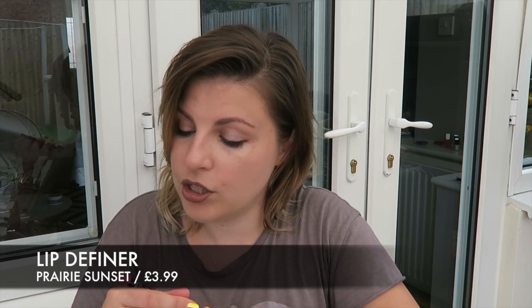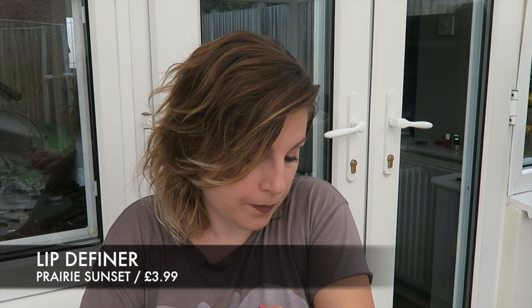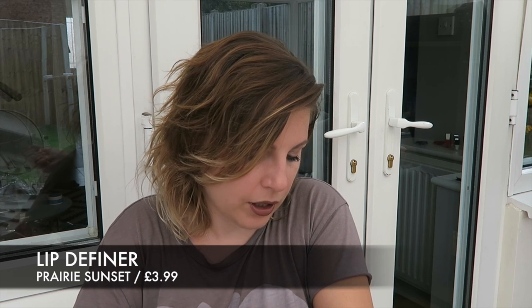This one is Prairie Sunset, which is more of a rosy pink. That like Maui Lei colour, if that's what we're calling it, is really, really nice. That would work with a lot of the pinks that I feel like I don't have one to match. And, oh sorry, that's Prairie Sunset on the end.